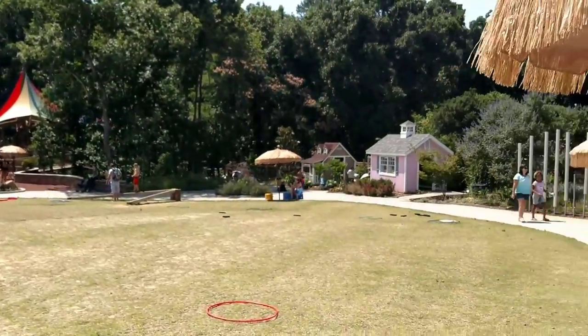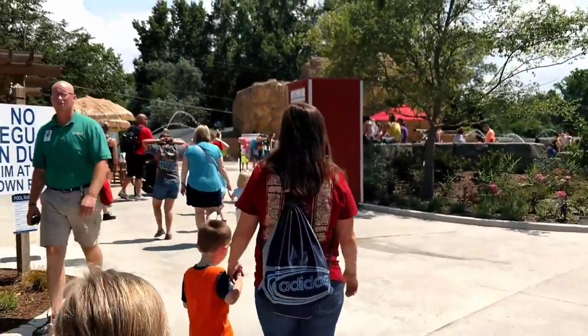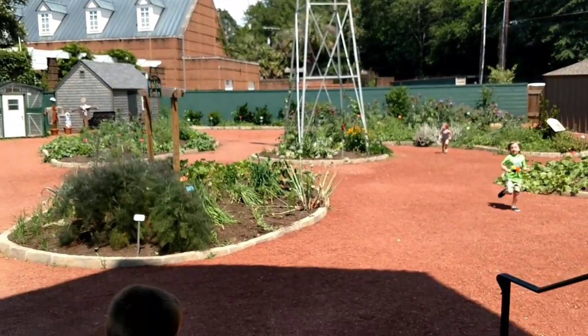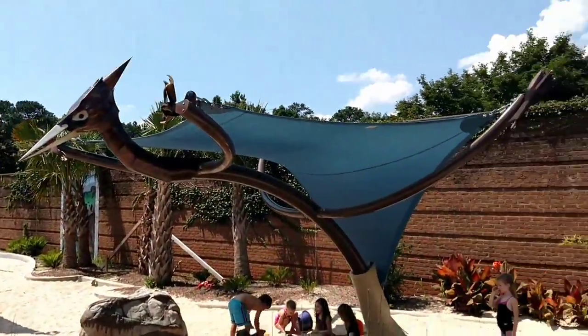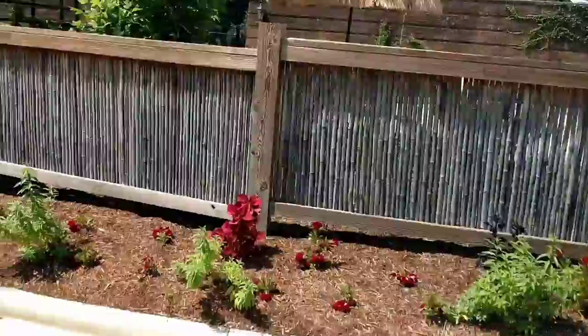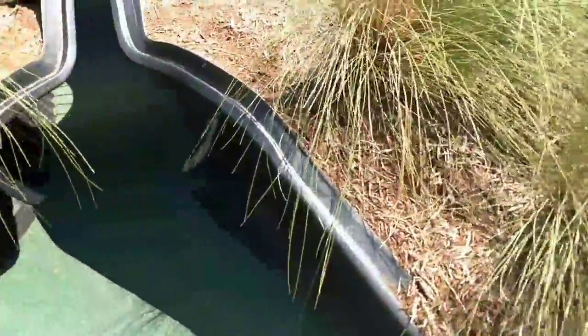This is pretty cool. Got all them little houses playing. Sunflowers. World's largest sandbox. Tried to mimic fossils in the concrete. I think these are pretty cool right here. Yeah, them are neat.